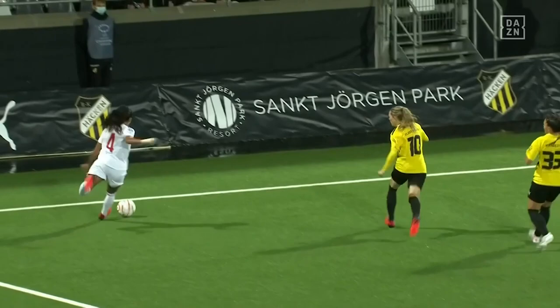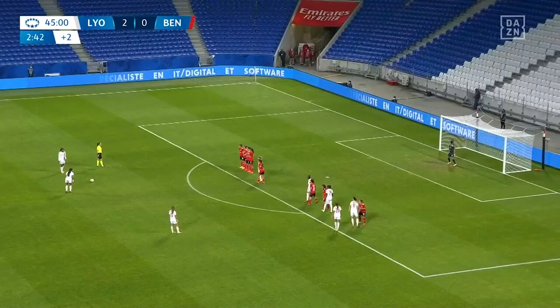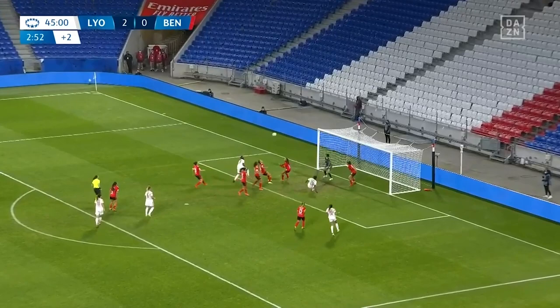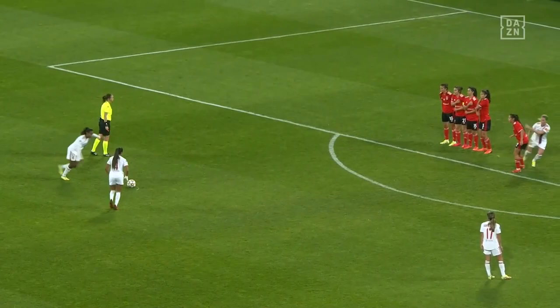It was poorly dealt with, really, by Gavitz. That's not a good header, but what a strike. Samba Basha is there as well. Macario over the wall. Oh, so unlucky. Oh, and it's back off the frame of the goal again. Amazing. Denied twice. First from this effort, back off the post and then off the bar. Incredible how Benfica have got away with that.